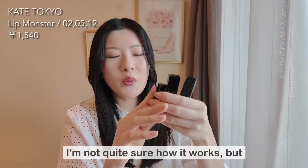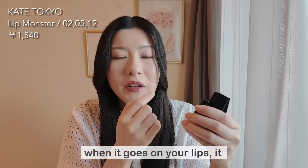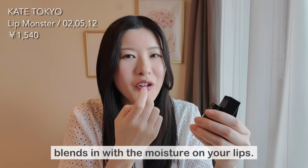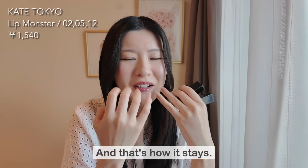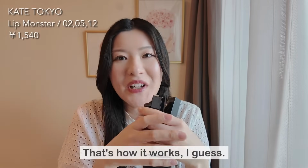I'm not quite sure how it works, but apparently the gel layer, when it goes on your lips, kind of blends in with the moisture on your lips, and that's how it stays. Yeah, I'm not really sure about the mechanisms, but that's what Kate claims. That's how it works, I guess.